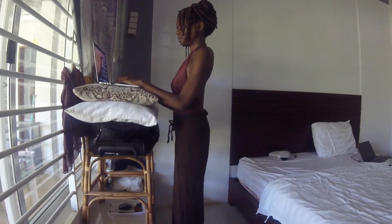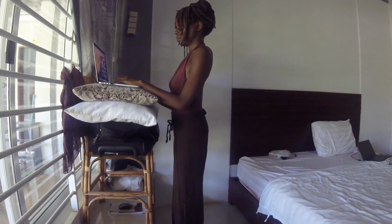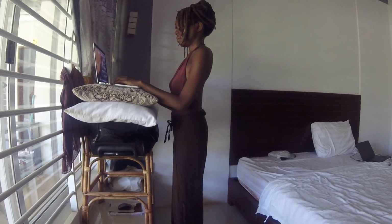And a perfect height for me involves the screen being high enough so that my neck doesn't drop or jut out while I'm working. So it's close enough to me and it's high enough as well.